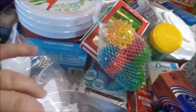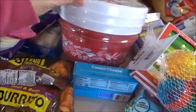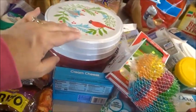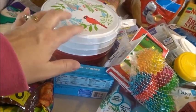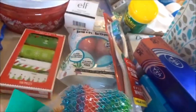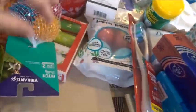Some of the non-food items. I did pick up this 3-pack. These are some of the plastic containers. I make Divinity Christmas candy for my family, so I wanted these this year instead of putting it in Ziploc bags. I picked up some cream cheese. These are some gift labels for some gifts, some dog Christmas gifts here.